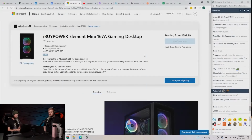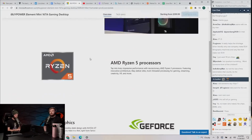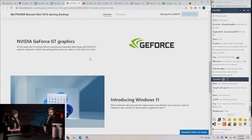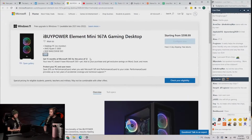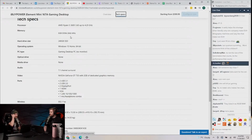It is a Fermi GF108-300-A1, aka a GT 430. Ooh, that wasn't even a good card when it came out. Was that literally the card? No, I don't think so. I think it was talking about a 210 or a 240 or something like that. I know what you're talking about.